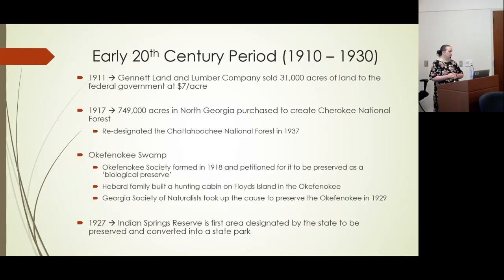And back down to the Okefenokee Swamp, the land is in the hands of a family, the Hebert family. And one of the things that they did was the son built a hunting cabin on an island in the Okefenokee, and it kind of became a little destination for people who styled themselves kind of preservationists and people who would go out hunting, as well as studying nature. And you start seeing a lot of people writing about the beauty of the Okefenokee in this period.